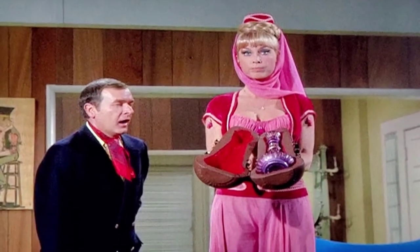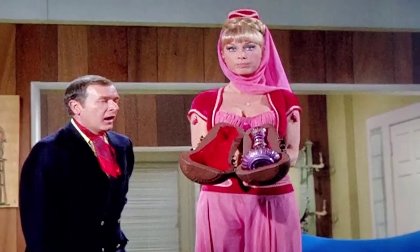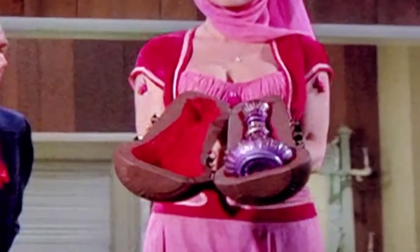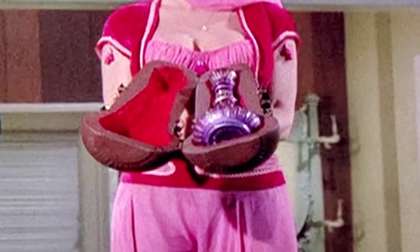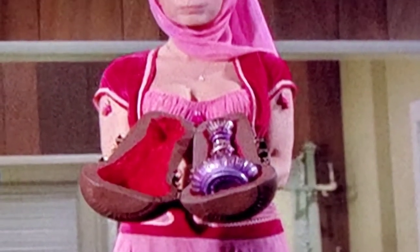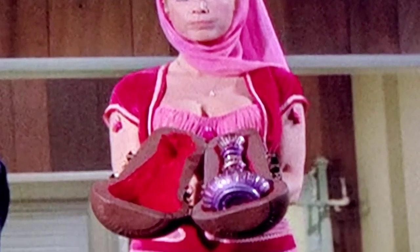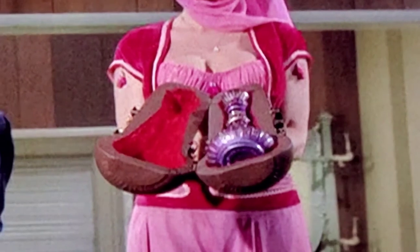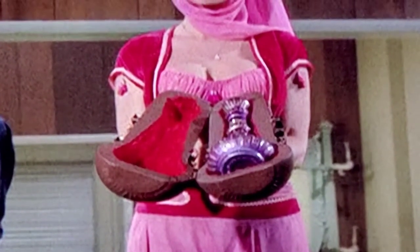Okay, so now I'm pretty sure this is the second appearance of the case. And this is from season 4, episode 19, and it's called Biggest Star in Hollywood. And this is the next time that you see this case. You can see the bottle is resting in the case right there. And Jeannie is packing up to go to Hollywood. As you can see, she doesn't want Major Nelson to be around all those beautiful starlets. And so she's getting ready to pack up right there. But it's a really good view of the bottle case right there.